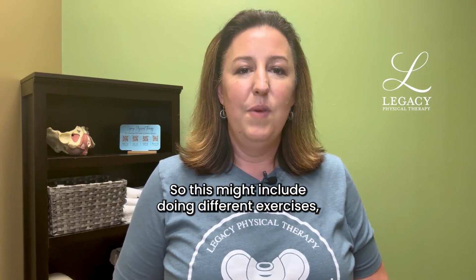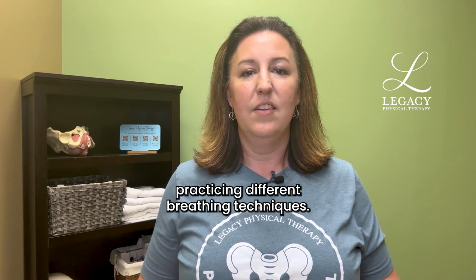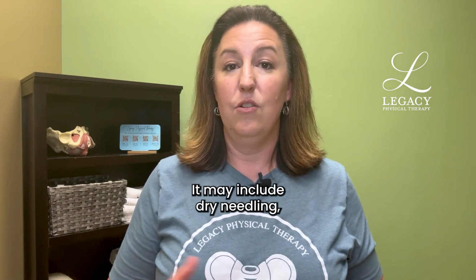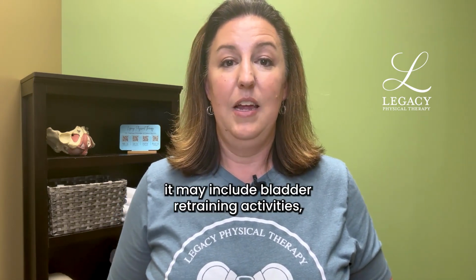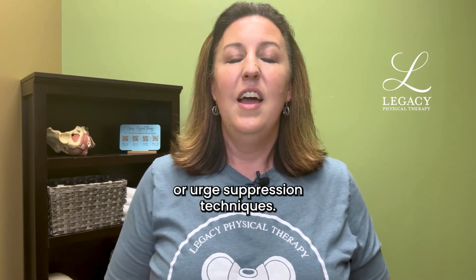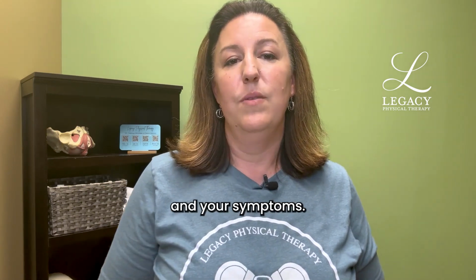So this might include doing different exercises, practicing different breathing techniques. It might include some hands-on techniques. It may include dry needling, cupping, scar massage. It may include bladder retraining activities or urge suppression techniques. All of this is individualized to what is going on with you and your symptoms.